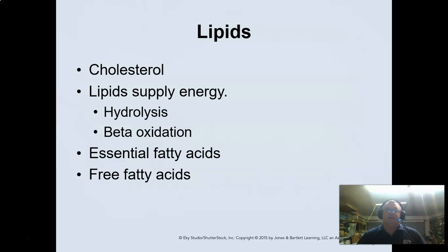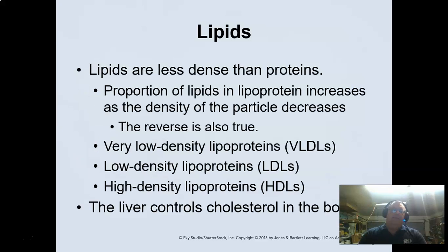Cholesterol, it supplies energy. It's a beta oxidation. It's an essential fatty acid. And again, they all function. They help maintain a fuel level for us. Okay. So just remember that lipids are denser than proteins.